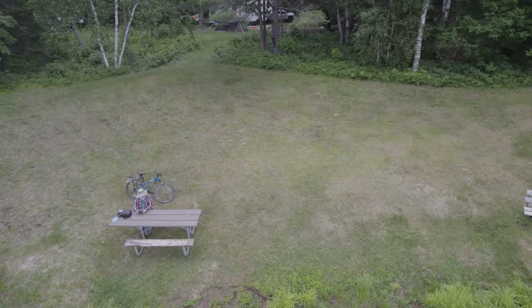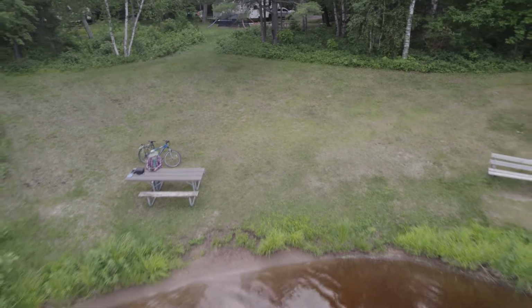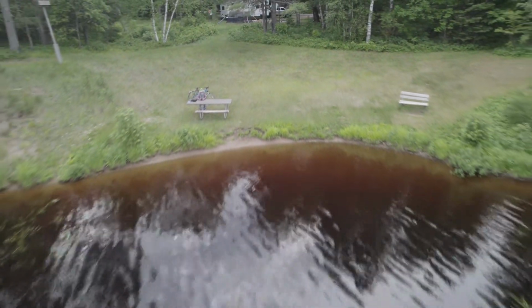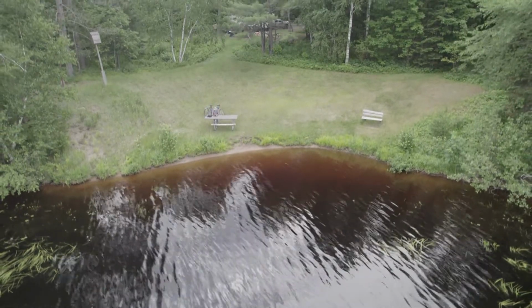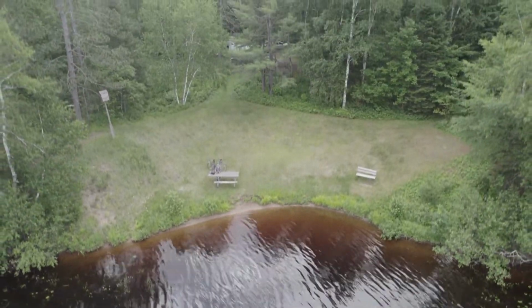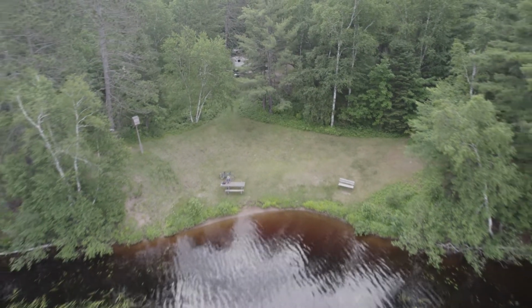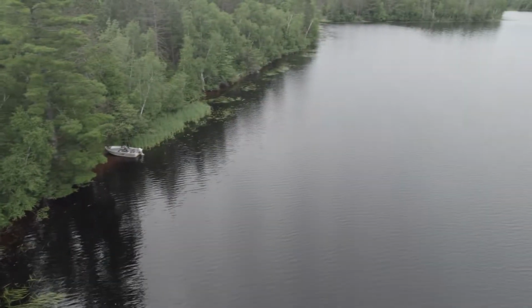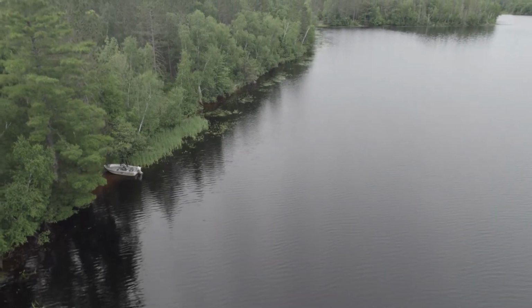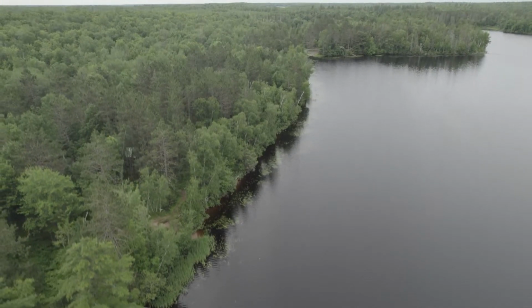I'll first show you some video from the drone. I'm taking off at the beach area, which has a nice clearing, nice enough for me to take off and land at, so I thought that would be a good starting point. And I'll do a loop around the lake just to give you some idea of what the lake's like and what the terrain is like around it. And I plan on doing some kayaking here this weekend, so it should be a lot of fun. So hope you enjoy the trip around the lake.